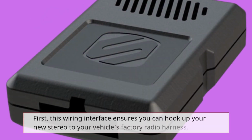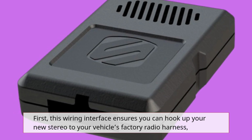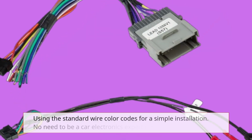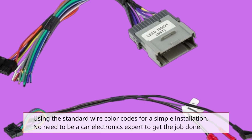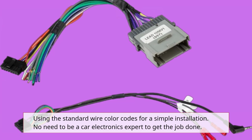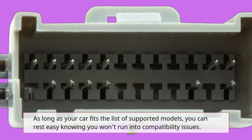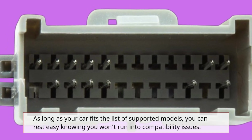First, this wiring interface ensures you can hook up your new stereo to your vehicle's factory radio harness, using the standard wire color codes for a simple installation. No need to be a car electronics expert to get the job done. As long as your car fits the list of supported models, you can rest easy knowing you won't run into compatibility issues.